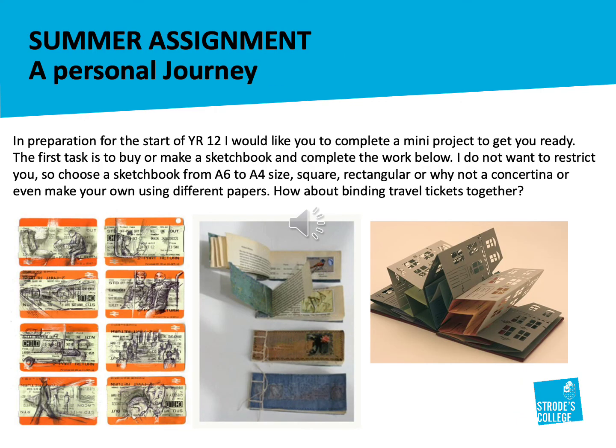In preparation for the start of Year 1, I would like you to complete a mini project to get you ready. The first task is to buy or make a sketchbook and complete the work below. I do not want to restrict you, so do choose a sketchbook from A6 to A4 in size, square, rectangular, or why not a concertina book. You could even make your own using different papers. How about even binding travel tickets together, for example?